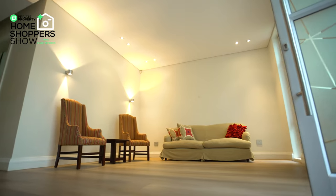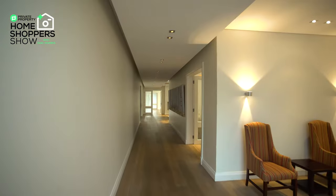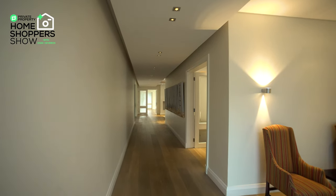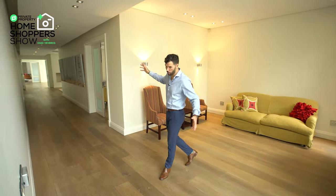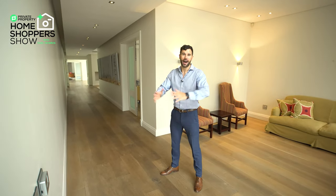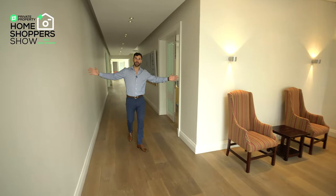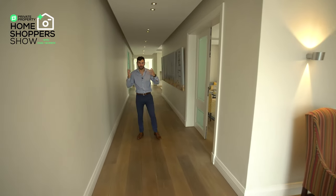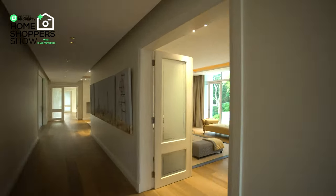And then when we talk lighting, we've got sconce lighting in the wall and down lighting across not only the ceiling above you, but this incredible cantilevered ceiling that runs the length of one of the grandest hallways I think I've ever been in. Let's walk down this hallway and you can appreciate not only the width, but the length of it and just how special the beautiful flooring makes it seem. Brings a lot of warmth to the room.